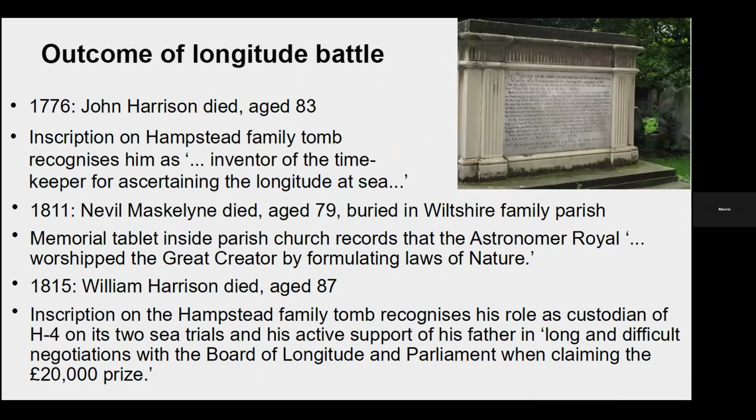The outcome of the Longitude battle was that Harrison died 3 years later. An inscription on his family tomb states that he was the inventor of the timekeeper for ascertaining the longitude at sea. About 35 years later, Maskelyne died, and the plaque inside the parish church in Wiltshire, where he was buried, records that the Astronomer Royal worshipped the great creator by formulating the laws of nature. There was no mention of longitude. And when William Harrison died, an inscription was added to the family tomb that recognized his role as the custodian of H4 on the 2 trials and his active support of his father in the long and difficult negotiations with the Board of Longitude and Parliament when claiming the £20,000 prize.